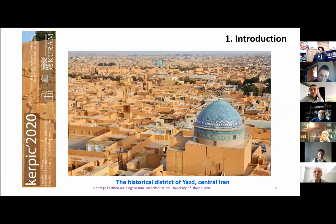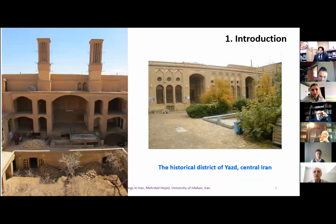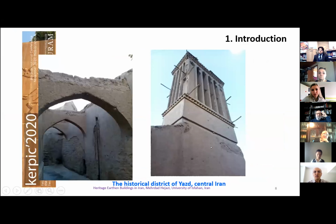And also, when we go to central Iran, we have the city of Yazd. And recently, a few years ago, its historical part has been registered as a World Heritage Site. It means that it's very important in the country, and even if you go inside the adobe historical part, you can have a feeling of a few centuries ago. You can just walk there and experience an interesting atmosphere.